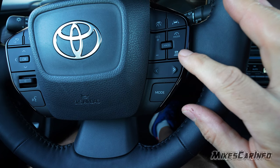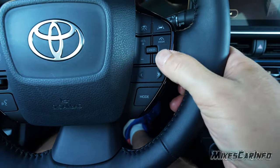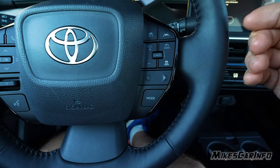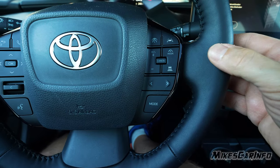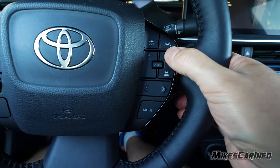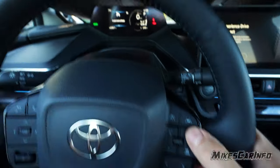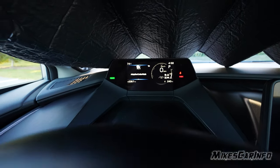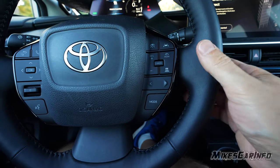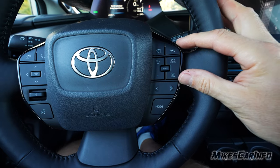And you can change through the distance between you and the vehicle in front of you using this button, and it cycles through. You rest on the one that you want. So if you just want regular cruise control, it has these separate buttons here, so adaptive cruise control or cruise control. You can press that button, and it shows you up here what you're activating. So if you just want regular cruise control without the adaptive part, you can do that as well, which is good.